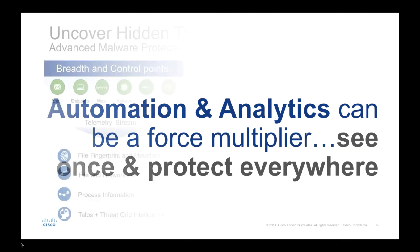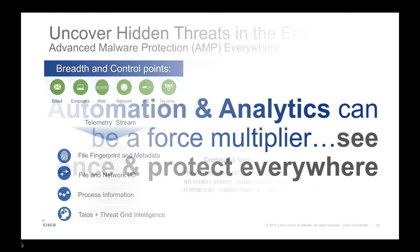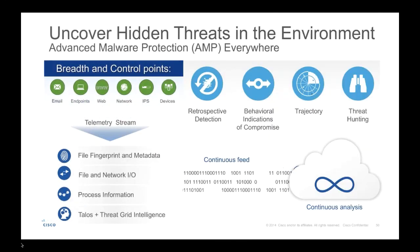So as I mentioned, automation and orchestration. Malware is one of the most persistent threats out there today. Essentially what we're able to do is continuous analysis, recording everything that happens within the network. Think of this as a video recorder that constantly records and gives you the ability to rewind, to fast forward, to see where a file has been, where it's going, what it's doing. There are some fancy names like retrospection and behavioral indicators of compromise, but that's the plain English version.